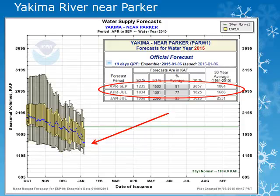For the Yakima River system, we'll take a look at the Yakima River near Parker. Looking at the plot, the solid green line is the 30-year normal. The box plots show the entire range of forecast values, with the blue dot the 50th percentile, or most likely value. We'll be using that 50th percentile and comparing it to normal. The forecast takes into account the next 10 days of forecasted precipitation and then normal precipitation throughout the rest of the season. The volume forecast for the Yakima River near Parker is currently below normal at 81% of average, and this is due to the low snowpack at this time.